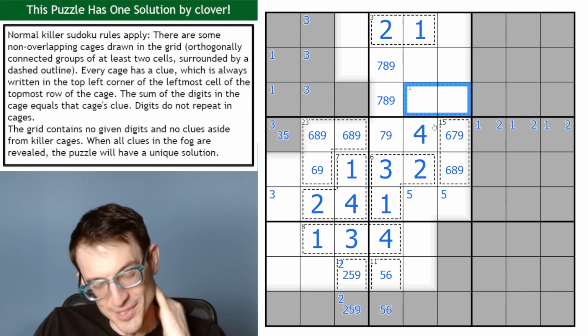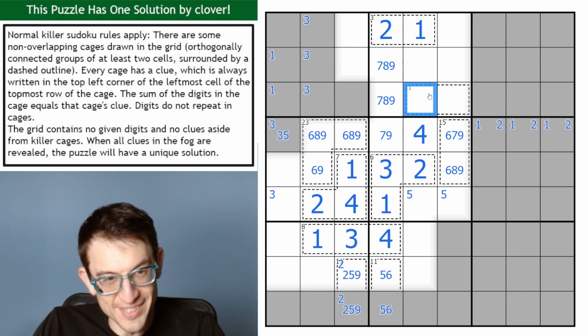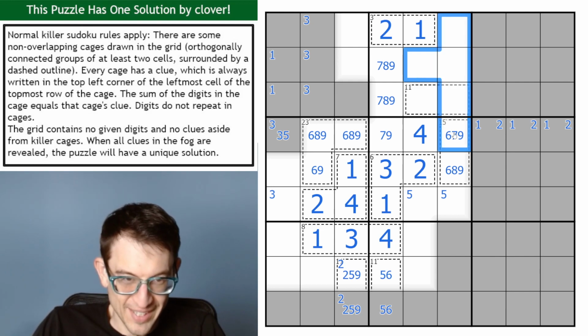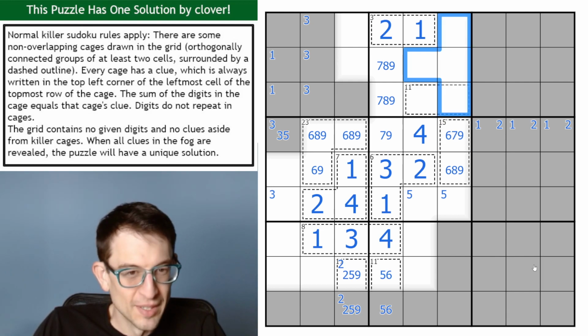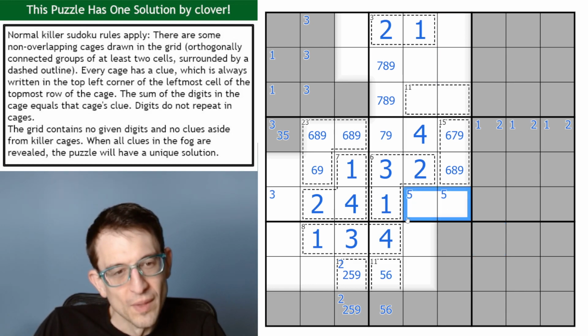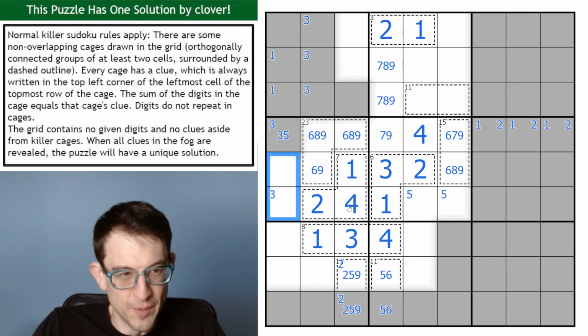By a similar token, for the uniqueness to work out, this can't be a 5, but I'm not even going to mark that because it doesn't help me, since I still have a lot of possible 5s. Okay. This is 3, 5, 7. That's probably worth marking. This isn't 5.